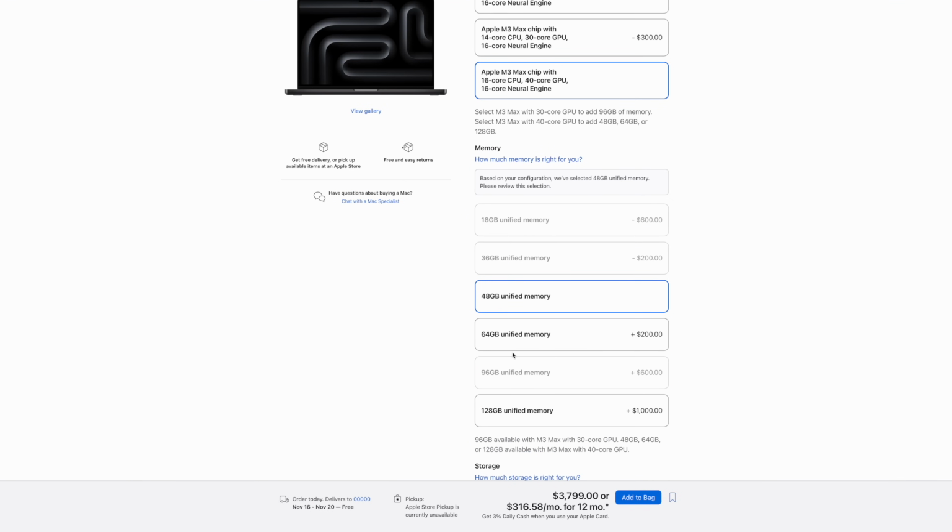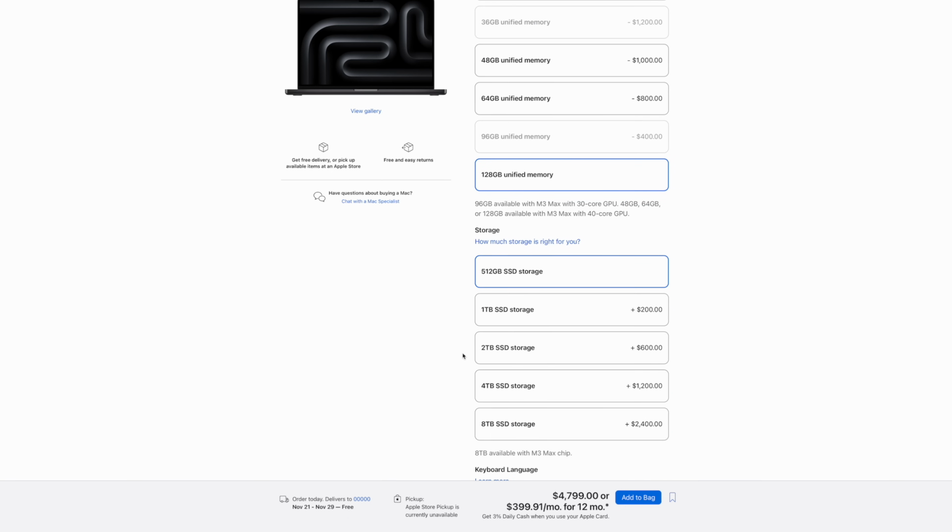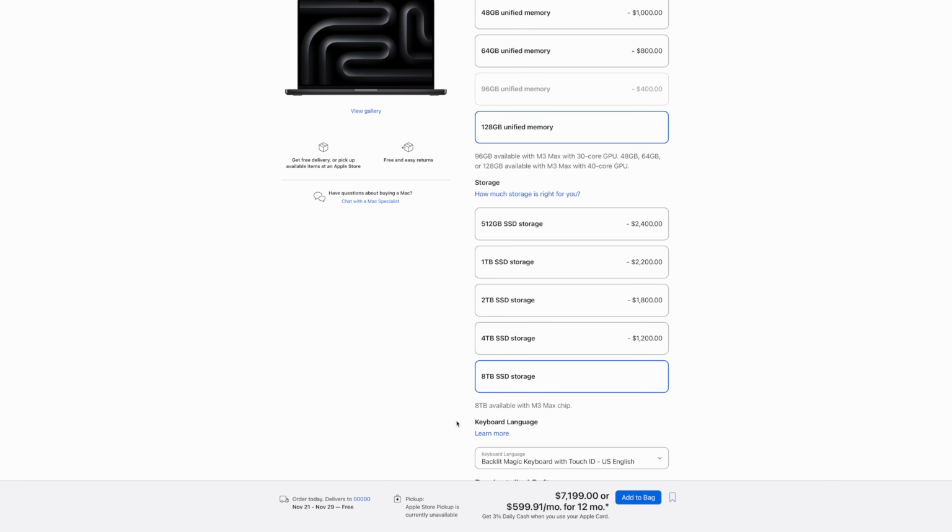And then you have all the same options as the 14-inch, right? You can go to 64 gigabytes of unified memory, you can go to 128 gigabytes of unified memory, you can go from 512 gigabytes of storage all the way up to 8 terabytes of storage. Like I said before, you can configure a 16-inch MacBook Pro the same exact way you can a 14-inch MacBook Pro. But the big question is, should I get a 14-inch MacBook Pro? Should I get a 16-inch MacBook Pro? I think the first thing you have to start with is, what screen size do you want, right?